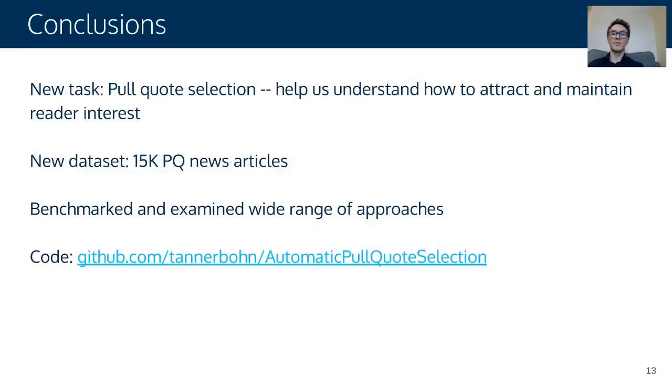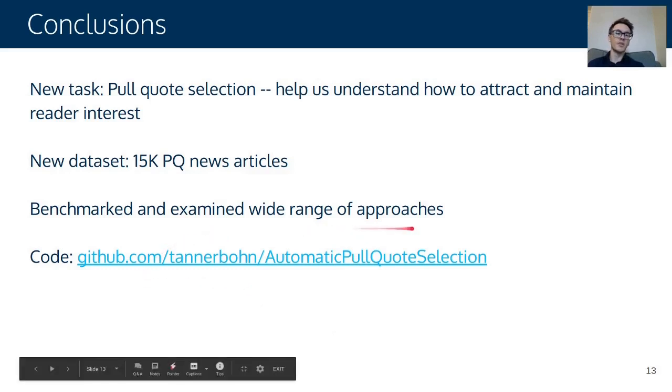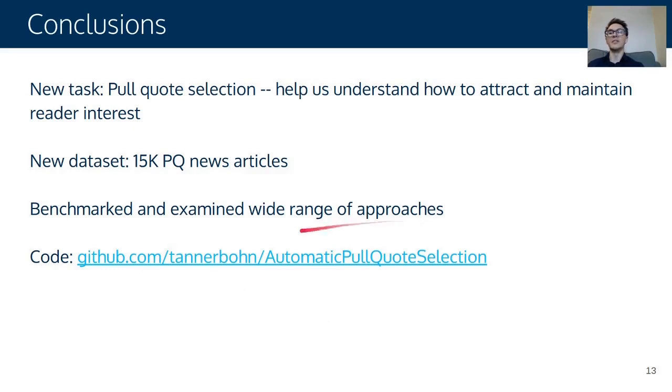So to recap, we've presented a new task called pull quote selection, which can help us understand how to attract and maintain reader interest. For this task, we've created a new data set of news articles with pull quotes, and we've benchmarked and examined a wide range of approaches. If you're interested in reproducing our dataset or results, the code is on GitHub.